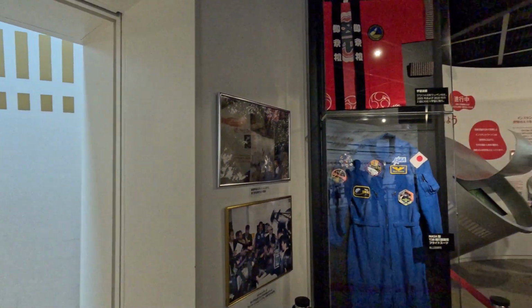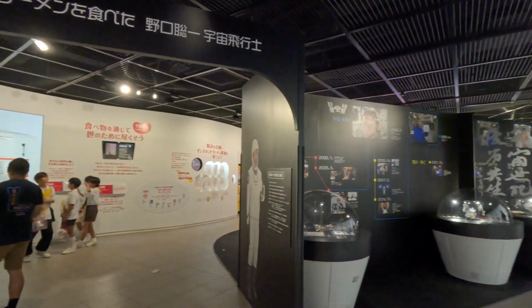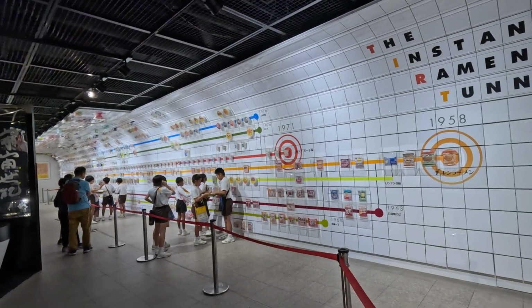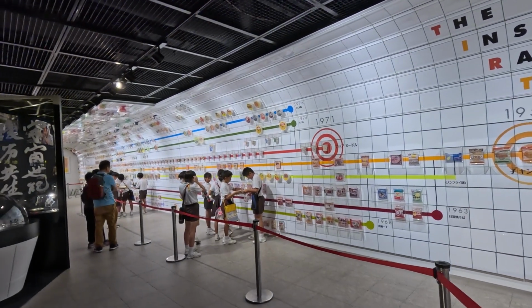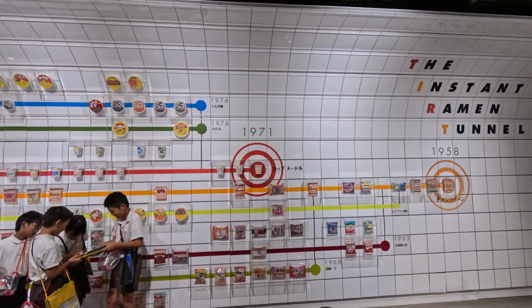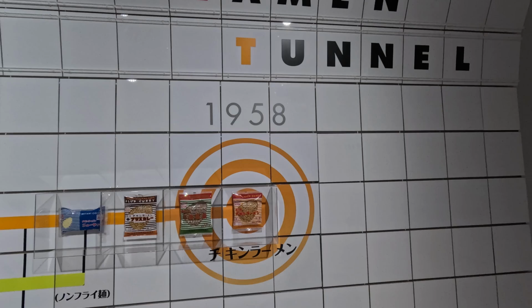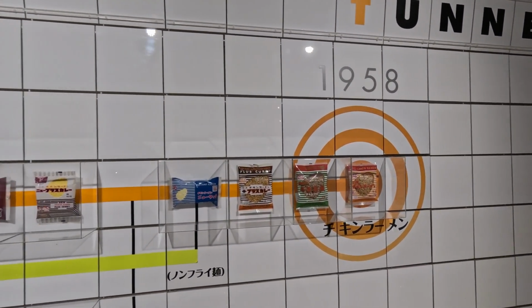And I am seeing some space themes, and also it looks like a timeline. So this actually may be when each noodle was created. Okay, this I'm interested in, so let's check it out. So it looks like it all started in 1958.